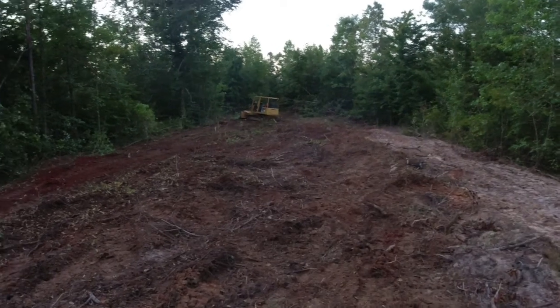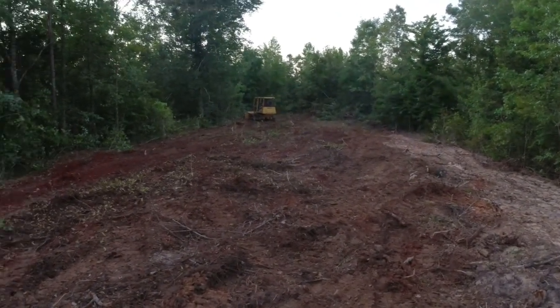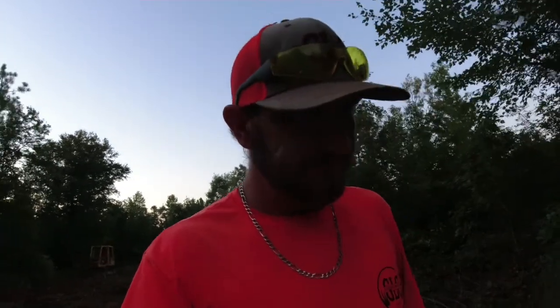It's about to get dark pretty soon, so we'll be stopping here pretty quick. But I just wanted to show you the update on what it looks like. You can see I've still got my work stuff on, still got my safety glasses on my head. I've been working all day. I got off work, came straight here, and started watching Dad bulldoze and helping him however he needs me to. And we're about to go in the house and do some measuring and stuff. So yeah, we're getting a lot done.